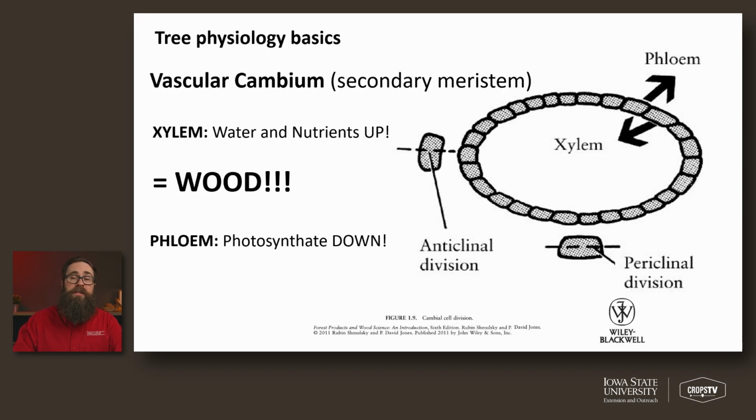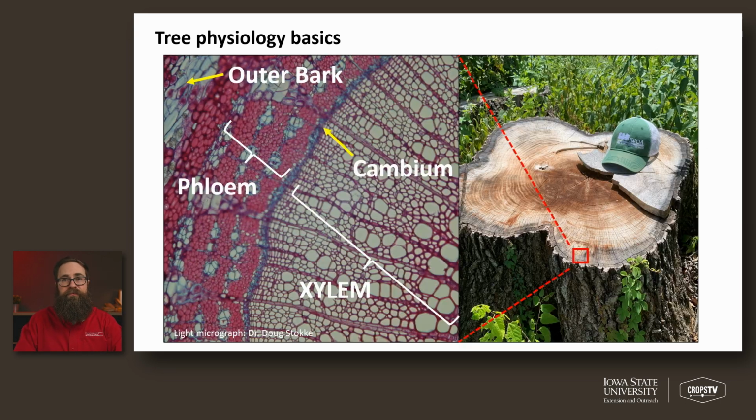Second, this is also a meristem, but it's a ring around the interior of the stem or the log called the vascular cambium. This is a secondary meristem. This is where the diameter growth of wood and trees occurs. This ring is only a few cells thick, and every year it divides, producing those nice tree rings that we're all familiar with, and those tree rings eventually become wood. On the inside of this meristem, they produce xylem, which transports water and nutrients up. On the outside of this ring, it produces phloem, which carries the photosynthate, the sugary goodness from the leaves, down to the remainder of the tree.